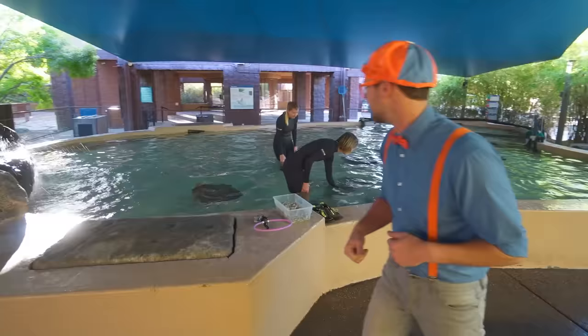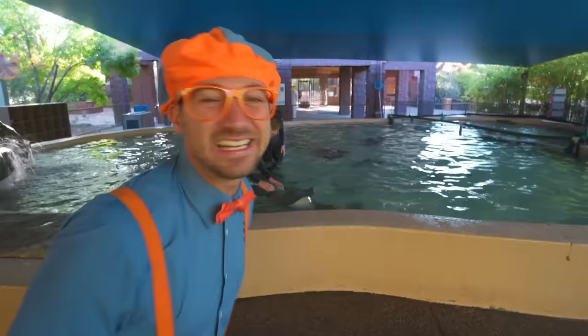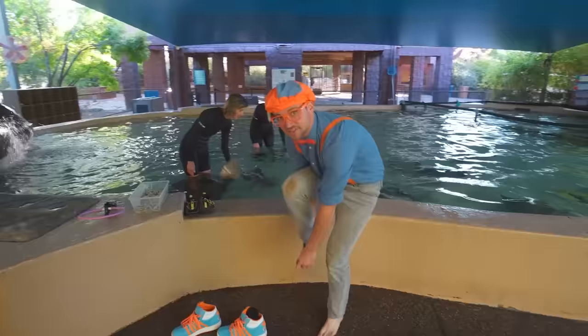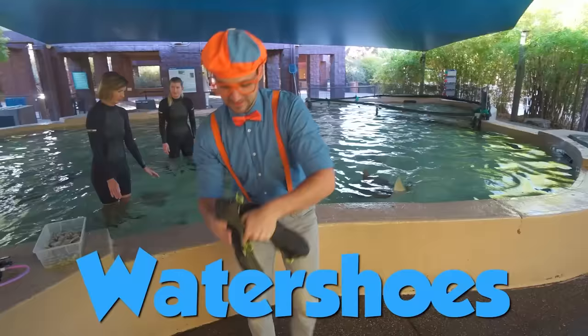If you come to this zoo, you can use a flat, gentle hand and touch the stingrays on their back. But they're letting me go inside. I'm so excited. Okay, first, I need to take off my shoes. One shoe. Two shoes. Okay, let's put those there. Can't forget about the socks because I'm gonna put these on. Whoa, they're like water socks or water shoes. Okay, let's put them on.